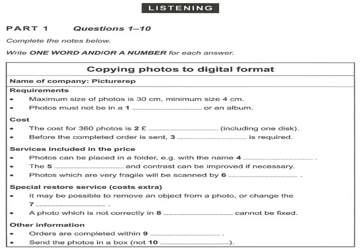Are there any restrictions? Well, the maximum size of photo we can do with our normal service is 30 centimetres, and each picture must be at least 4 centimetres. That's the minimum we can cope with. Well, that should be fine. And some of them are in a frame. Should I take them out before I send them? Yes, please. We can't copy them otherwise. And also the photos must all be separate. They mustn't be stuck into an album. OK, that's not a problem.